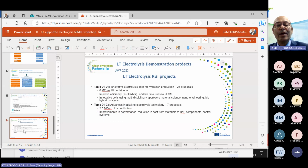But I was hoping just to share that in our recent call for proposals, on topics on innovative electrolyzers, we received a record 24 proposals of very good quality, showing an impressive European community active in research in these fields. And now we're talking really innovative, very low TRL stuff: membraneless electrolyzers, capillary fed electrolyzers, etc. This was impressive, and we hope to be able to support perhaps more than one proposal. And again, a topic 1.3 on alkaline electrolyzers, where 7 proposals were received. And with this, I conclude my overview of our support to low temperature electrolyzers.